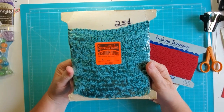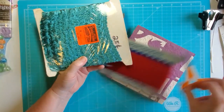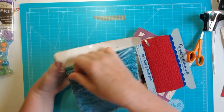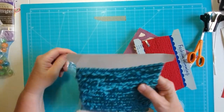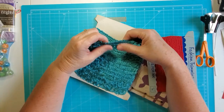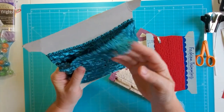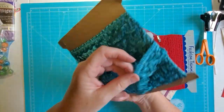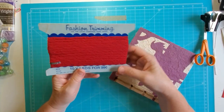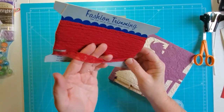This trim for 25 cents, 4 yards. It's kind of pretty. Here, let's open it up. Oh, yeah. It's a little flat from being in the package all these years, but that's pretty. We can fluff that up before we put it in a book. I like it. I love the color. I think that's why I bought it. It's the color. And then this one, another really pretty color. Oh, there we go.